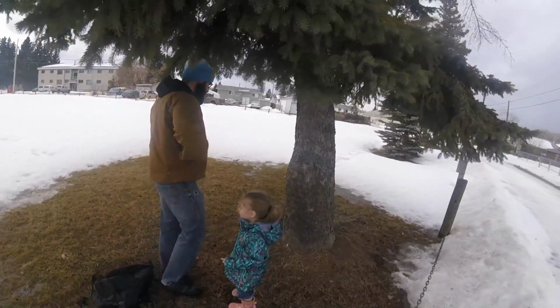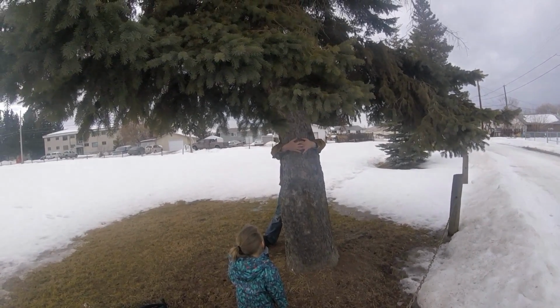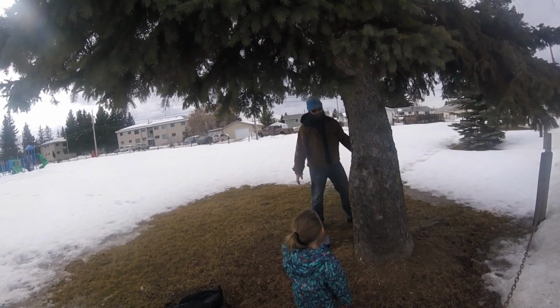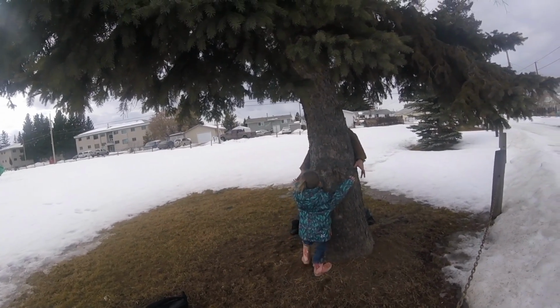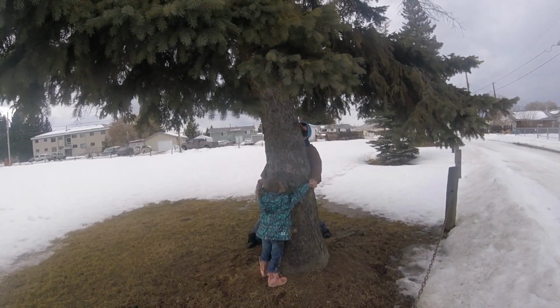I think he can do it. Yep. He can do it. Maybe Dad can hold your hands around on the other side of the tree and you can hold it together. Okay. You did it! Now it's like you're holding the tree all the way around.